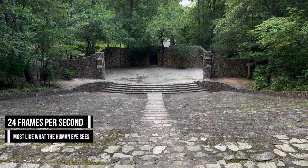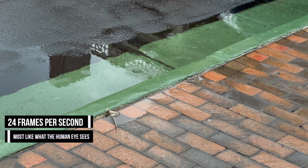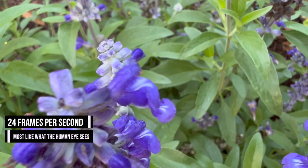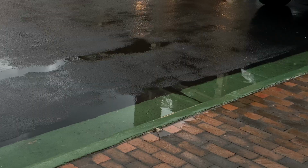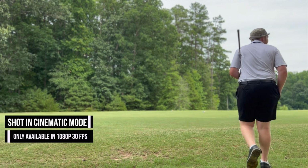24 frames per second is going to be the most cinematic looking frame rate. 24 frames per second is what they mostly use for movies, TV shows. Most people on YouTube shoot 24 frames per second. It's like the standard frame rate. Do note that outside of the United States, people shoot in 25 frames per second, not 24. It's really just like, well, we use the metric system, so we might as well use a different frame rate too.